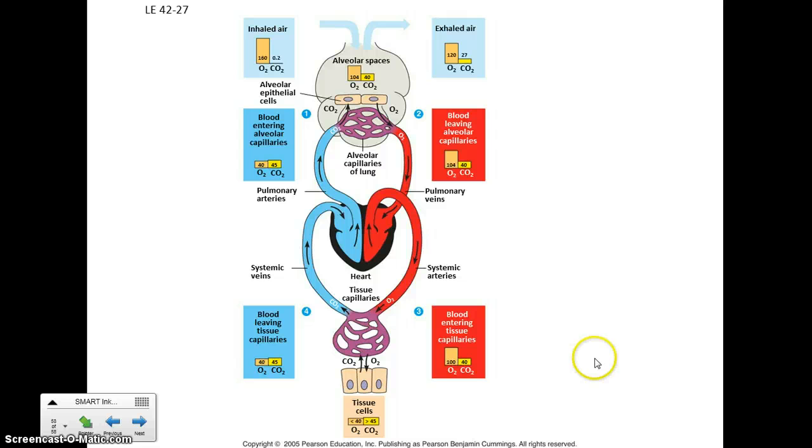So you can see here the blood flowing around. We'll start over here. So we have this relatively low oxygen blood. It's come from the body, all those capillaries. A lot of the oxygen's been taken out. You can see it's pretty low. CO2 is fairly high. So we get to the lungs. You can see that the amount of oxygen is much higher there, so we'll absorb oxygen, but we'll release CO2.